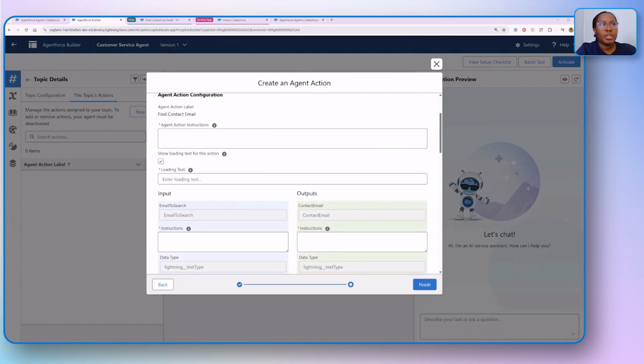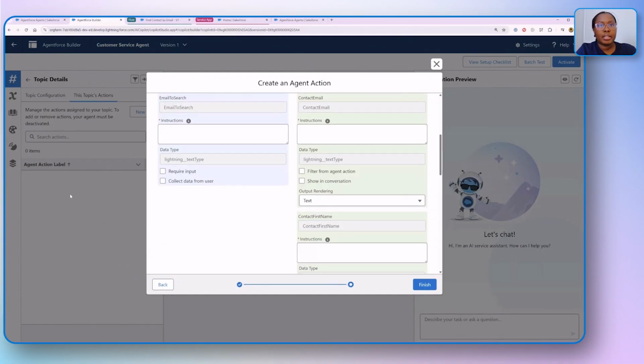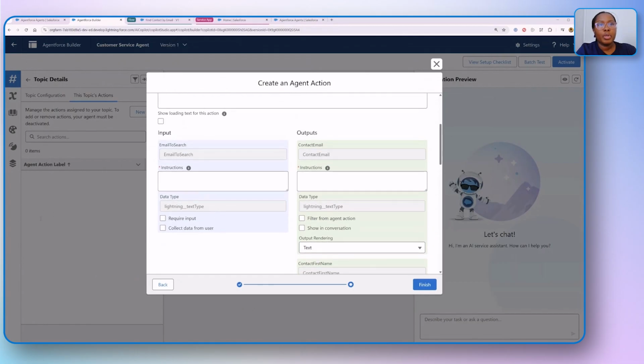Now for the specific agent actions for this flow, what we want to do is find the contact by the email. So we'll add that information in. We'll also take off the show loading text. And then for the specific input, let's say get email address for contact.